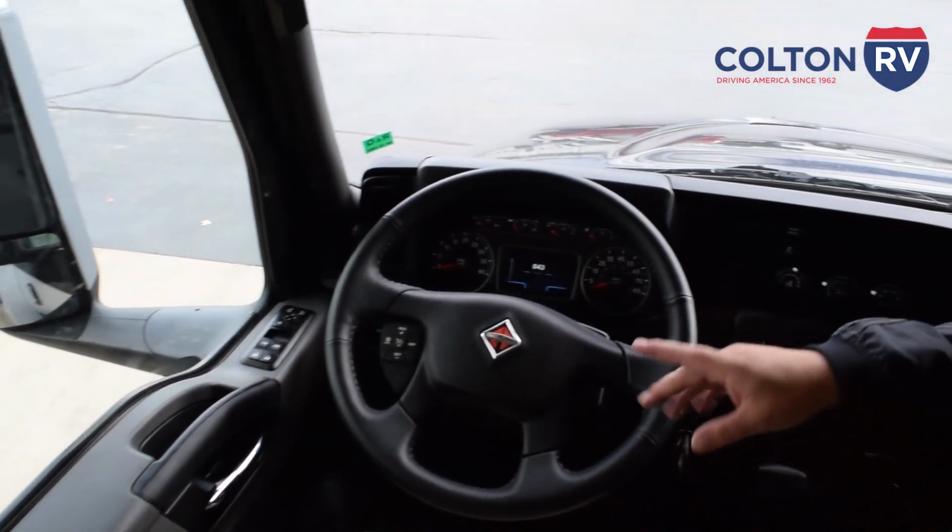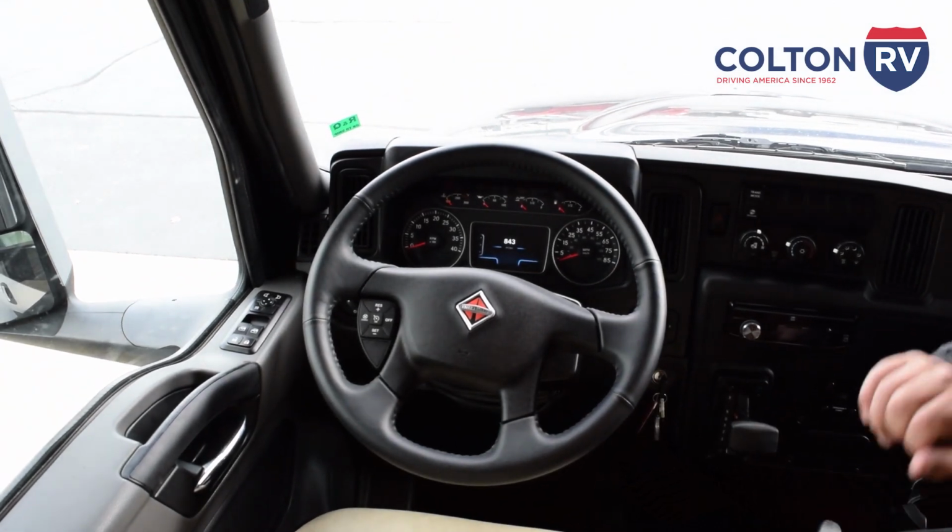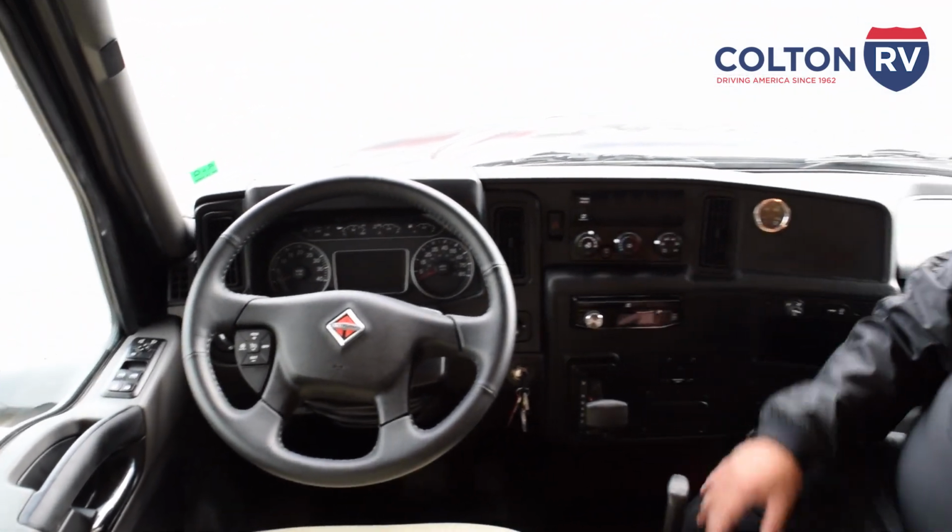On the opposite side, you've got all your controls for windshield wipers, lights, parking regeneration, and your gear lockout. Because this is a large engine, you will have to lock out certain gears for in-town driving so your engine doesn't bog down and you can get more power that way. I used it frequently on the trip out here from Indiana to New York. So this gives you an ideal place to sit, relax, and have a great and easy trip. So let's show you the rest of the coach.